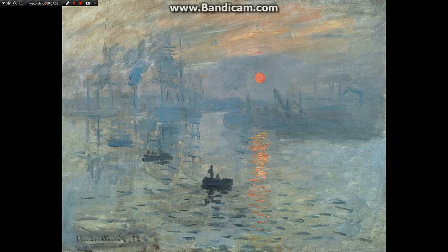I hope to revisit Monet again. This was Oscar-Claude Monet's Impression, Sunrise from 1872, and that's Impression, Sunrise if you're looking it up to see it further, and definitely check out that desaturated version.